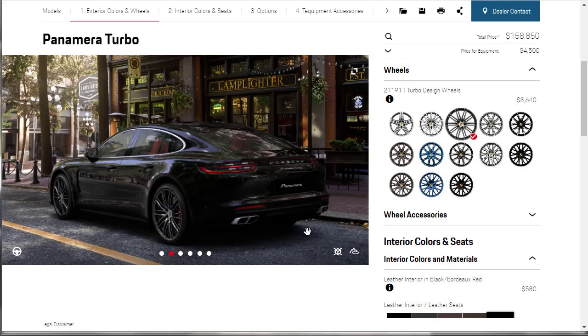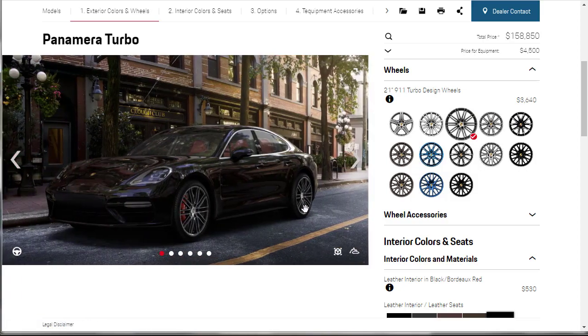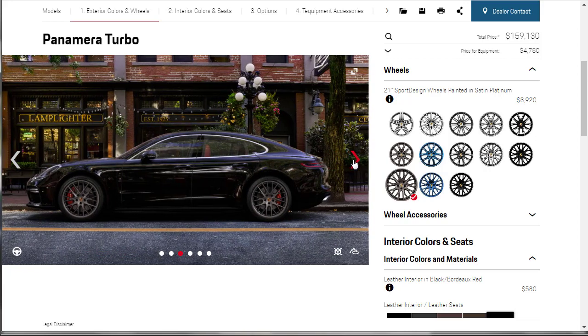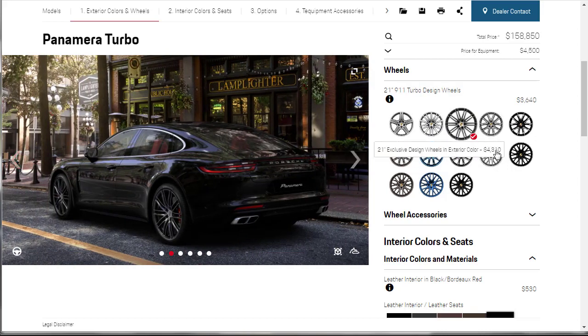All right, let's move on. Actually, let's go back to this wheel thing one more time. I'm real big on the wheels. We need to get the wheel thing right. I just want to take a look at a couple of wheels. I want to take a look at this 21-inch sport design wheel painted in satin platinum. Okay, there's that wheel, and I think I can maybe sign off on it. It's kind of cool. But no, let's take a look at this 21-inch sport design wheel, though. Not for the turbo. They're okay, but not for the turbo. I think we'll stick with our 21-inch 911 Turbo design wheel. Now we can move on.